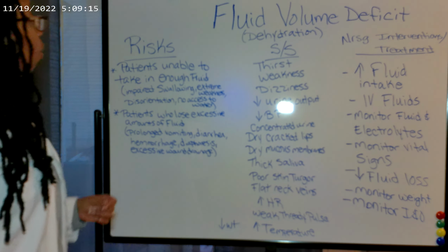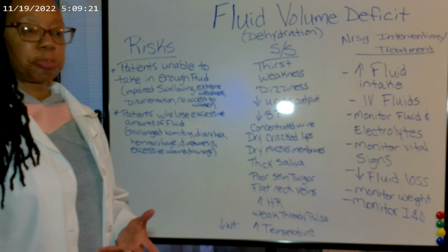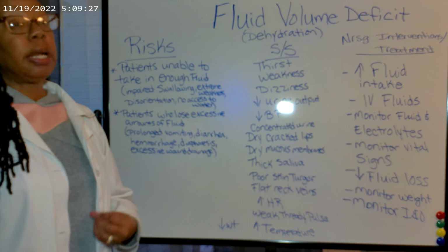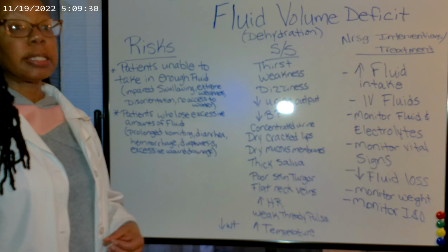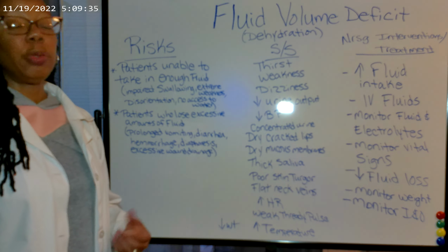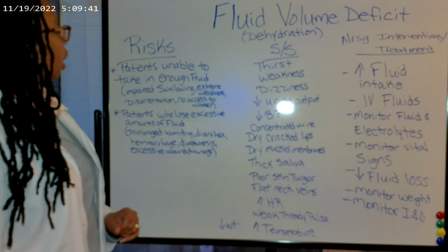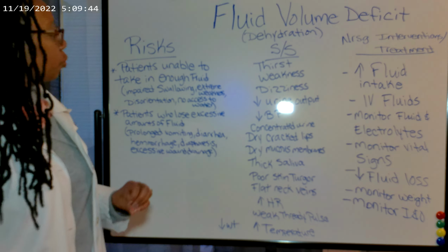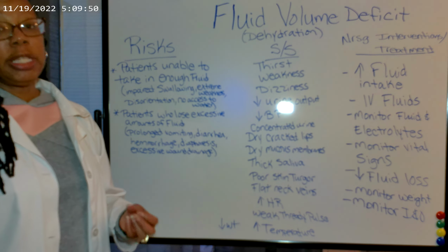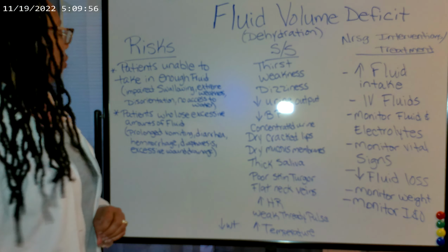So things that will cause us to not take in enough fluid. What if we've had dysphagia? So dysphagia is difficulty swallowing. So if we have difficulty swallowing, we're not going to be able to take in enough fluids because we're choking every time we're trying to swallow. And so then what do we do? We tend to not drink or eat because we don't want to have those choking issues. Impaired swallowing as well as extreme weakness. So a person that's extremely weak is not going to be able to take in enough fluids either because they're too weak to take in those fluids.